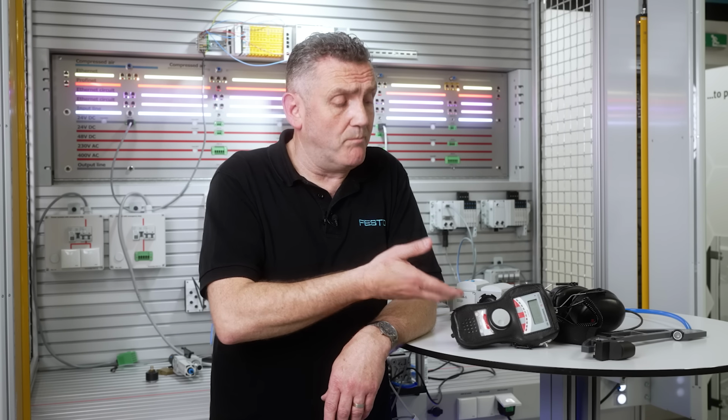A simple way of doing this is to actually walk around our factory late at night and listen for that telltale hiss of escaping air. This tells us exactly where we have got leakage and wasted energy being used. We can also use an ultrasonic leak detector such as this one, where we can pinpoint very small amounts of leakage with quite high accuracy.